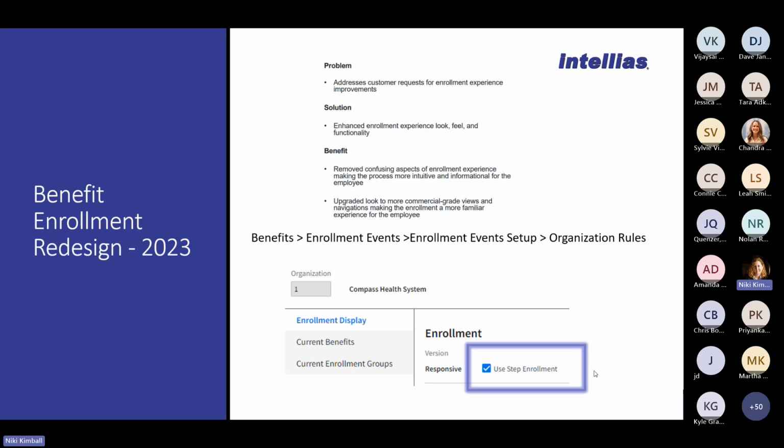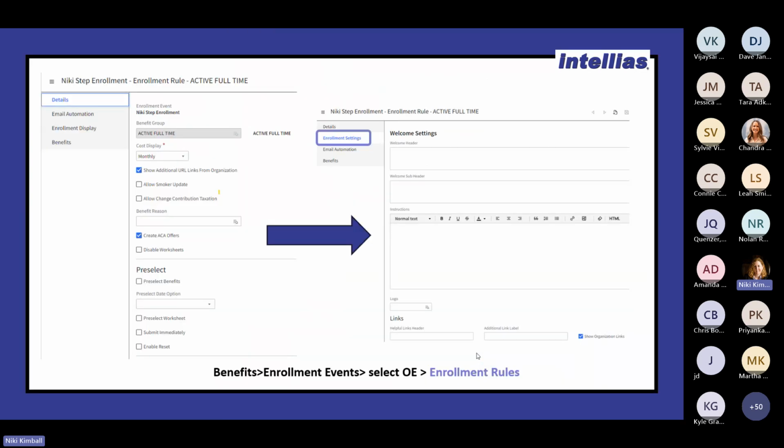And then what's different when it comes to benefit enrollment step setup? Pretty much it's on that organizational rules, you just flip that flag. Another thing behind the scenes, which I don't think I mentioned, is it is only available for multi-tenant. There are some updates that came into the system with the CU last summer and last spring. So you just have to make sure those have been implemented, and for any multi-tenant they are. This is what the step enrollment rule looks like before, and this is what it looks like after.